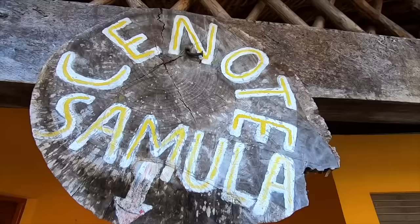Our first stop for our cenote tour today was coming to Cenote Samula. It was 80 pesos for one cenote, but there's actually two on site, so you can pay 125 to have access to both. And you have to rent chalecos or life jackets to actually access the water. They don't allow you in it without, which was another 20 pesos. They do have lockers here as well.